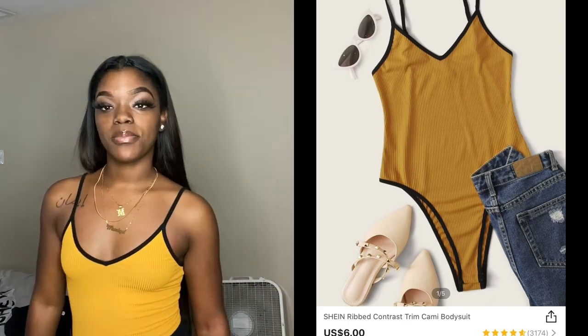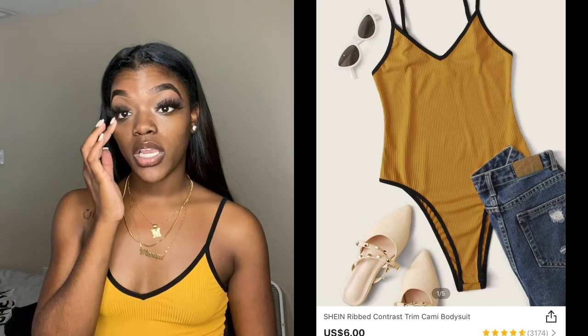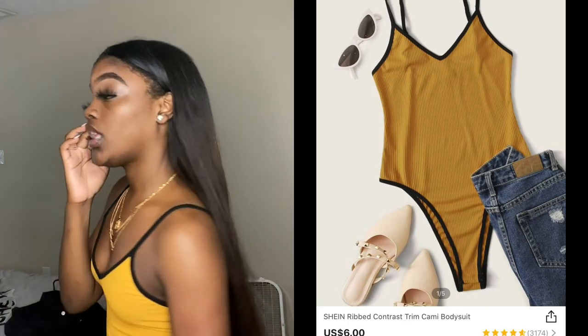Okay, next I have this real cute bodysuit. Real cute, real simple, mustard yellow with black outlining. All these bodysuits have clips at the bottom, so when you gotta pee, you ain't gotta get all undressed, you know, just pop that in.